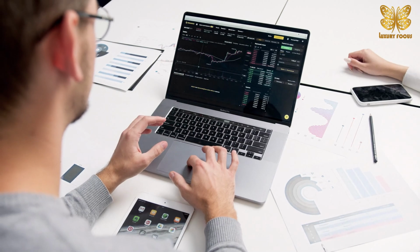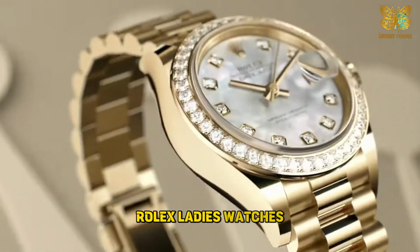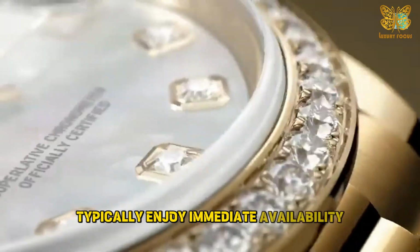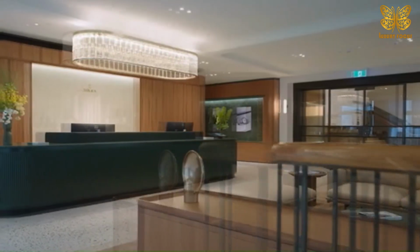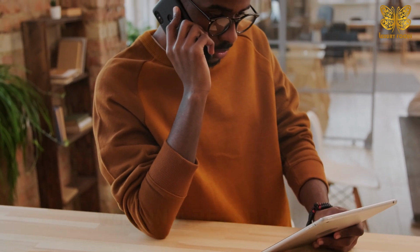style. In contrast to the high demand for Rolex men's watches, Rolex ladies' watches typically enjoy immediate availability. Authorized dealers usually have a diverse selection in stock, and if a specific model is not readily available, they can quickly procure it within a reasonable time frame.